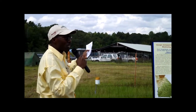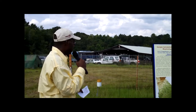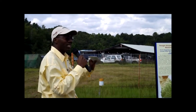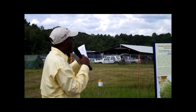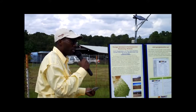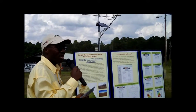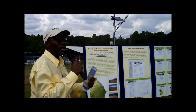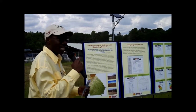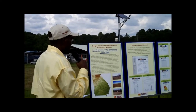We can take recordings of soil moisture, different types of soil temperature in terms of the depth into the soil. Then we can look at wind speed, we can look at wind direction, and we can look at relative humidity. All these things are very important in terms of making a management decision at the beginning of the season and when you are actually in the growing season, in terms of how the crops are developing and how they can adjust to whatever weather conditions you have in the field.